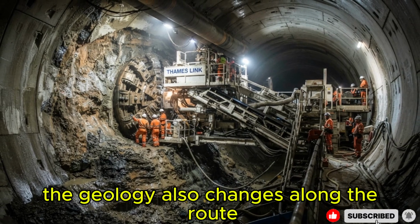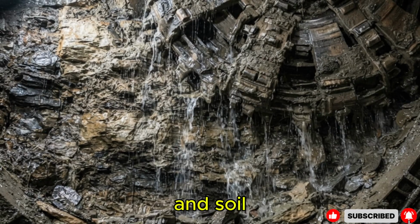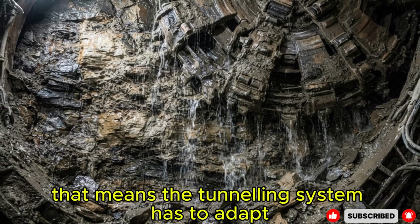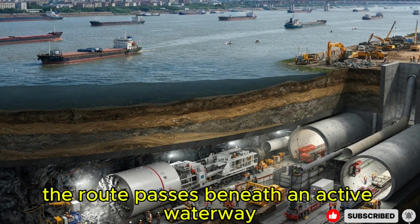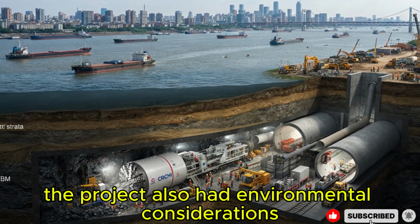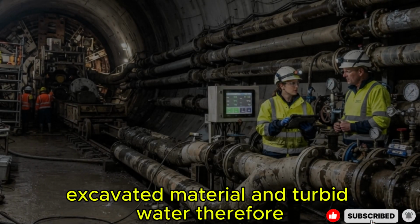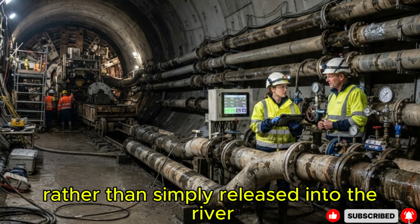The geology also changes along the route. The machine encounters different layers of sediment and soil, including water-rich formations and harder material. That means the tunneling system has to adapt as conditions change. And the engineers weren't working in an empty environment. The route passes beneath an active waterway. Ships continue to use the river above. The project also had environmental considerations because the route passes beneath an aquatic habitat. Excavated material and turbid water therefore had to be managed, rather than simply released into the river.